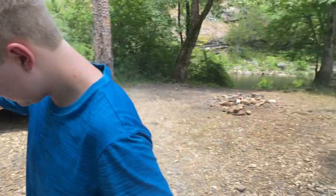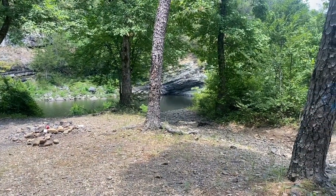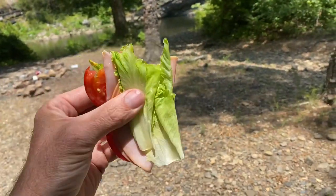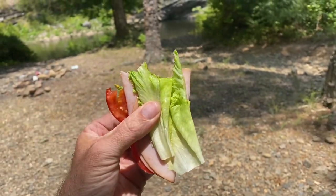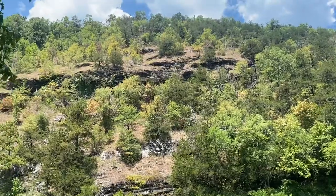We're improvising. We'll go down there and check out the swimming hole, and we're gonna jump off some rocks today. This is my second one, and man, I think that might be better than a regular sandwich. Healthier too.